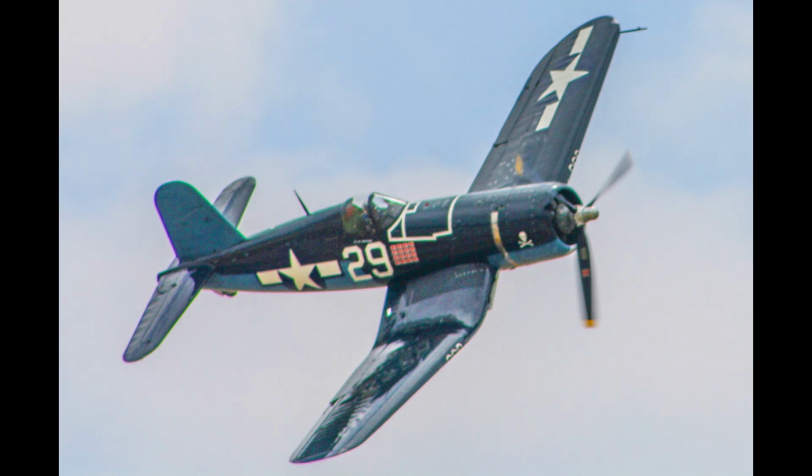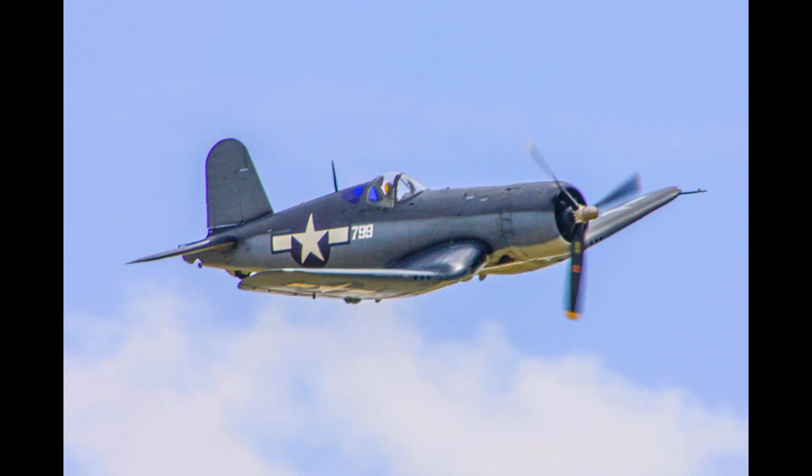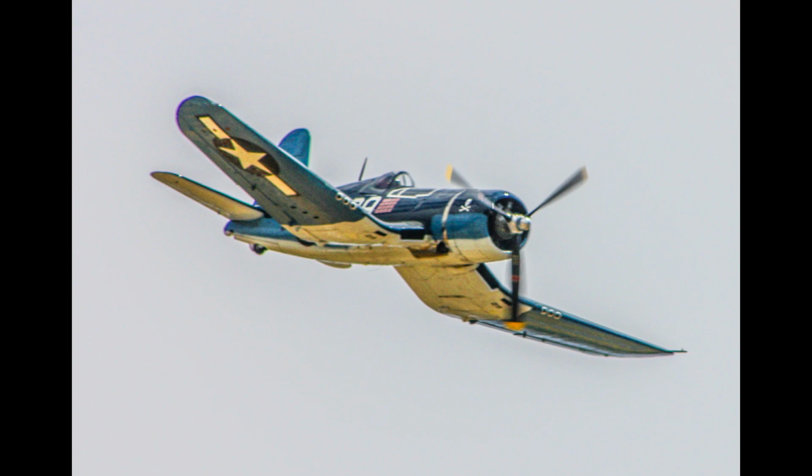The Japanese, they called the Corsair whistling death because of the sound its engine made, a sound that sent chills down their spines. And for good reason. The Corsair was a fearsome opponent in the air, outmaneuvering and outgunning anything the Japanese could throw at it.